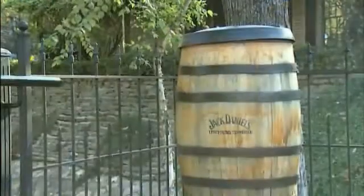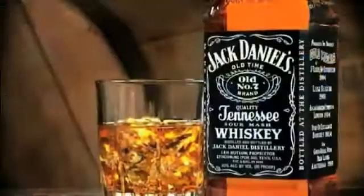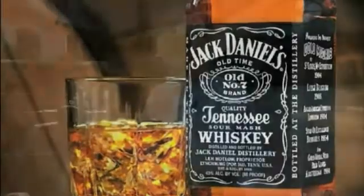Hi, I'm Bill Donald, President of the National Cattlemen's Beef Association, and today I'm touring the Jack Daniels Distillery in Lynchburg, Tennessee. Jack Daniels has been a good friend to me, and I hope he's been a good friend to you. We're going to see exactly how all the process works and just what it takes to get a bottle of Jack Daniels in your hands.